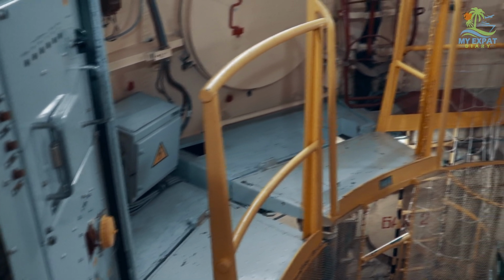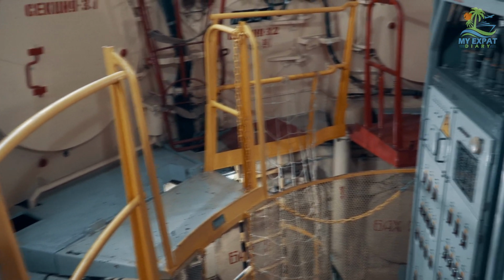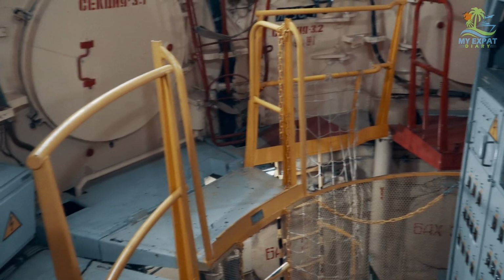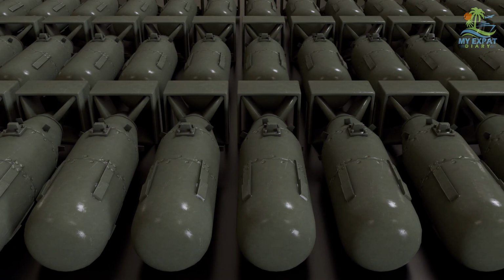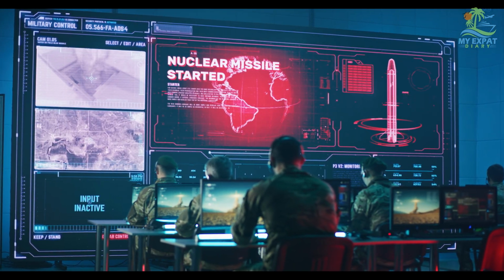Since Russian President Vladimir Putin keeps threatening the West with the use of nuclear weapons, I thought it would be interesting to find out more about the process of launching an attack with the world's most powerful and deadliest weapon.